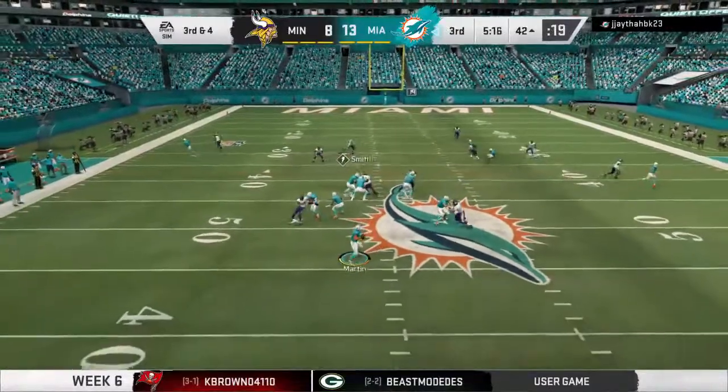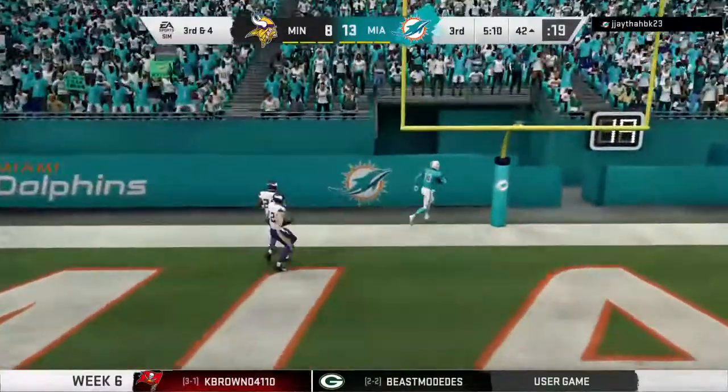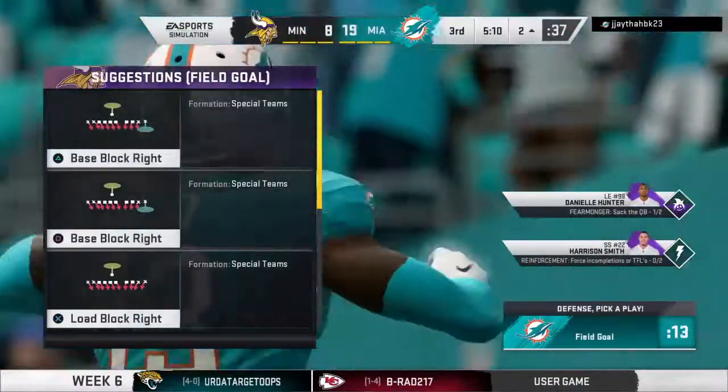Martin now from the gun on 3rd down. Steps away to his left. He's going to let this go for the end zone. Calvin Ridley, 42 yards. And the Dolphins are able to extend that advantage.